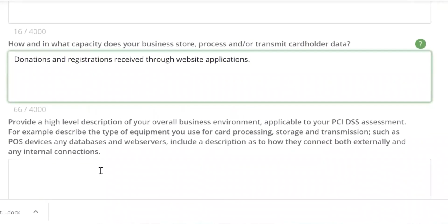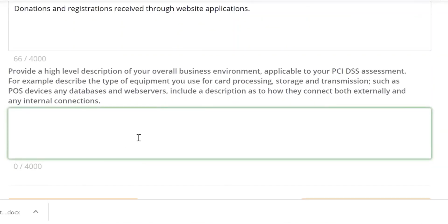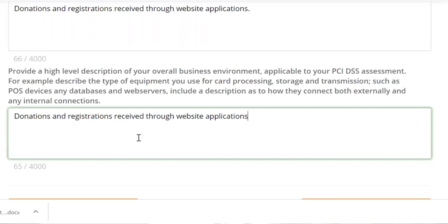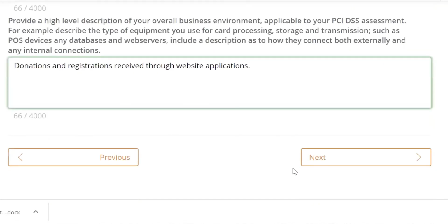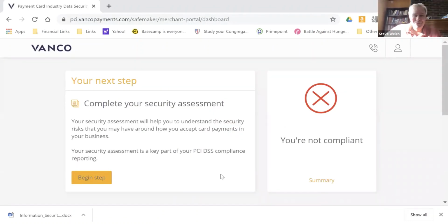Provide a high-level description of your overall business environment applicable to the assessment. So the type of equipment used for card processing, storage, and transmission. And so I would just say, I could just say see above, but since I'm a little bit on the anal side, I'm going to just type this in again. Again, their concern here is making sure that you're not insecurely storing card information, right? So that it can be stolen. But fortunately, if you never see it, then you can't store it.